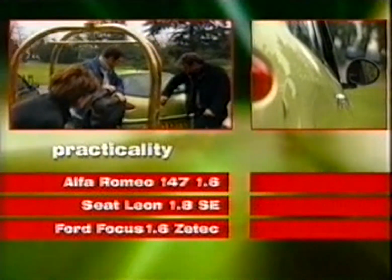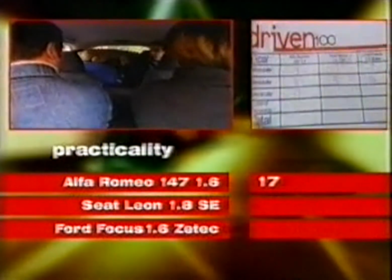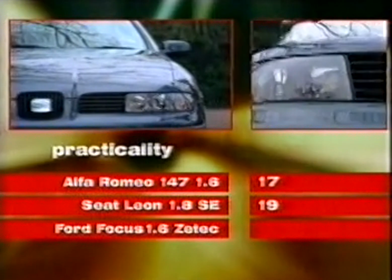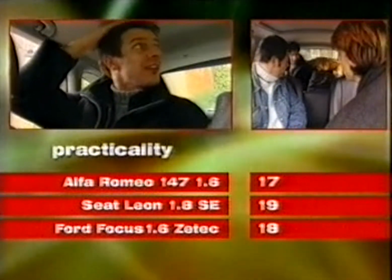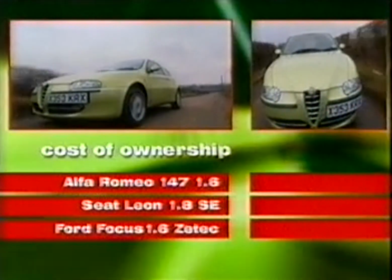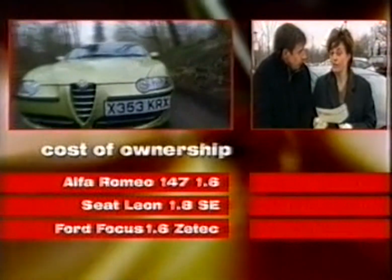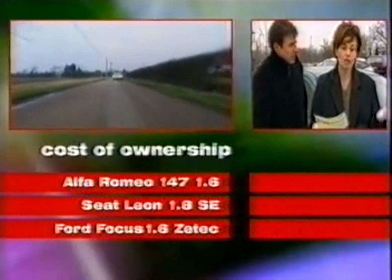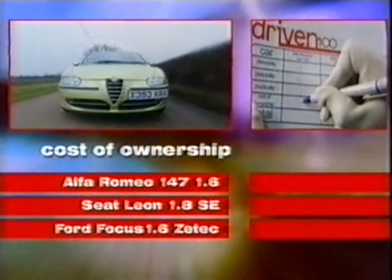Right, practicality. The Alfa Romeo had less boot space. We left the bag behind, 17 points. The Seat had loads of space, 19 points. The Focus was a touch tight in the back, 18 points. Finally, cost of ownership and the Alfa Romeo. Cost of ownership is 42.25 pence per mile, and of course you're spending just over £14,000 to buy the Alfa in the first place, and that gives it a score of 19.